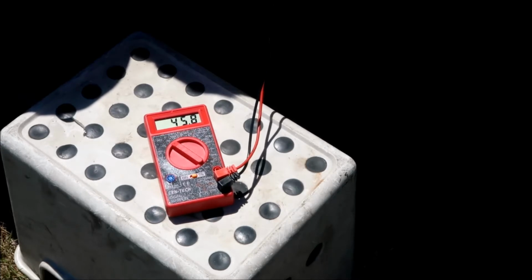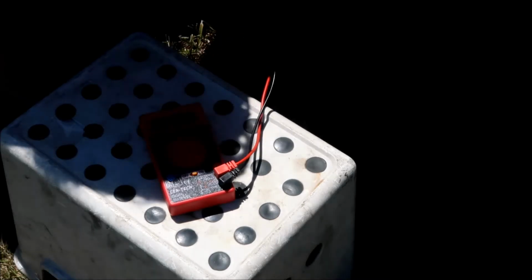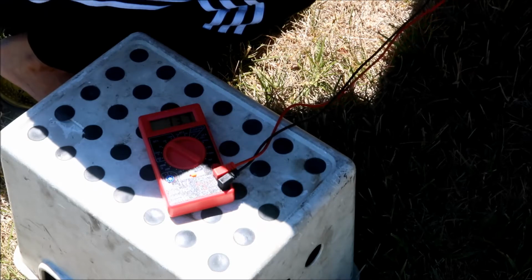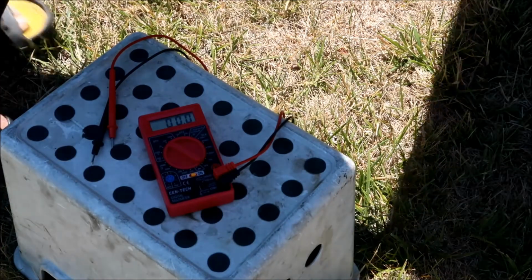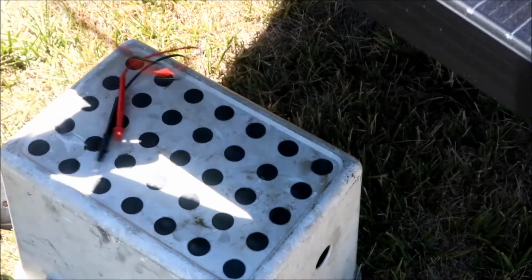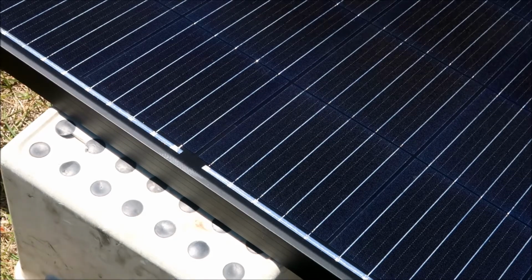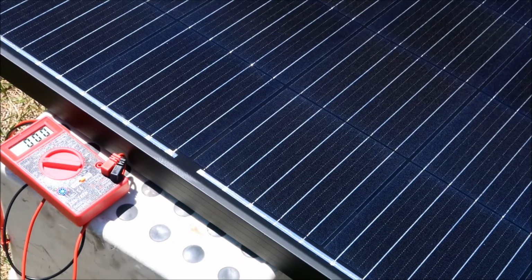45 volts. Wow. And it's pretty much facing the sun, directly. No, not quite. Yeah, 45 volts. That's how much we're getting, and it's a clear day, clear skies. Almost 46 volts. It's like 45.8 is what it said. I wish there was a hold function on this. So there you go, that's the voltage check right there.